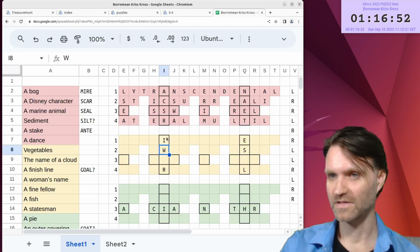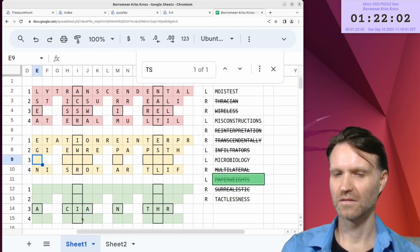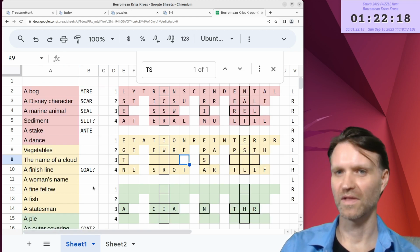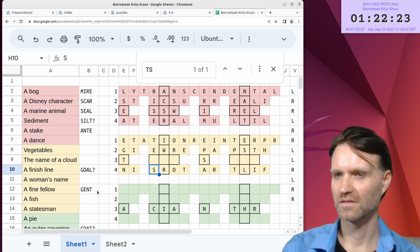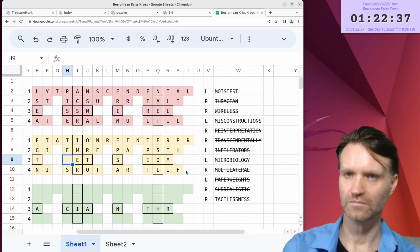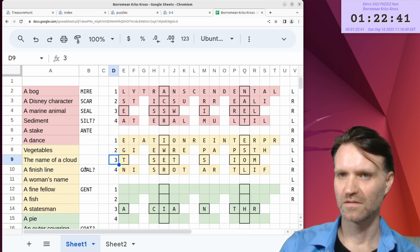Yeah, okay. Alright, so these are the letters from wireless that wind up touching the yellow. So we need TS to be in this square, this square. Oh, that looks right. Okay. A fine fellow is a gent. Excellent. All right, so moistest we know has to go. All right, what else we got?